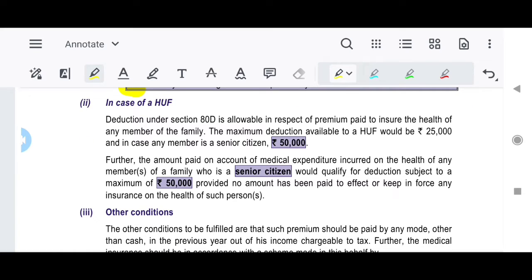In case of HUF, deduction under Section 80D is allowable in respect of premium paid to insure the health of any member of the family. Any member. The maximum deduction available to HUF would be 25,000, and in case any member is a senior citizen, it is 50,000. So normally the deduction available to HUF would be 25,000, but if any member of the HUF is a senior citizen, that is of the age of 60 years or more at any time during the previous year, then the maximum deduction allowable will be 50,000.